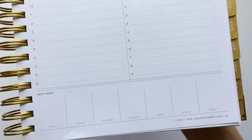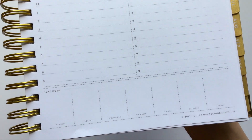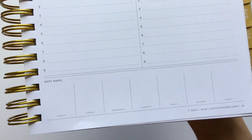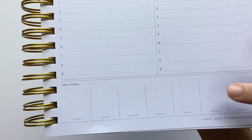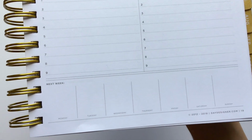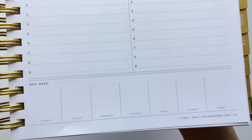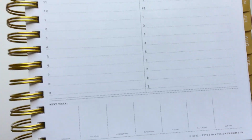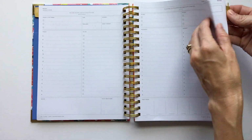And I love this concept. I love how down here it has next week on Saturday and Sunday. And it has little boxes in all the days of your next week, starting on Monday. And so you could scribble in if you have appointments or big things coming up. So you can just kind of see it there, thinking about your next week and what's coming up. I like that item being down there. So that is what your weeks look like. They all look the same.